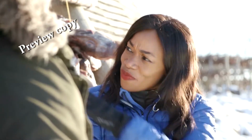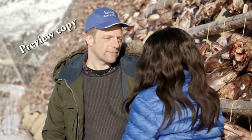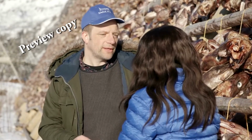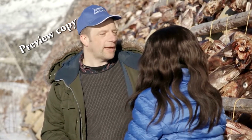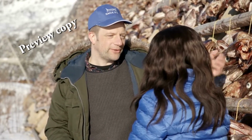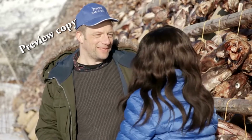What happens before this gets here? Take us through that process. How do they get here in the first place? We start in the factory where we gut it, and we put the head on rope, and then the same day we drive it, and we hang it up here. And this is heavy work. Every rope here is 30 kg, so your arms will be very strong when you do it for one day.